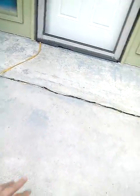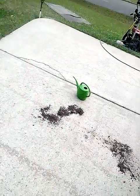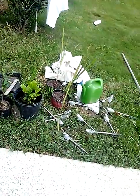My poor husband decided he was going to, what's it called? Pressure wash our little walkway here. See, there's a little washer. He pressure washed my walkway. He put all these plants over here to clean it up while he's doing it, and I'm over here like, you know I'm going to put those right back, right?